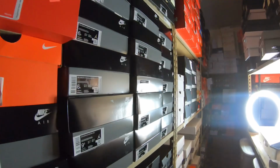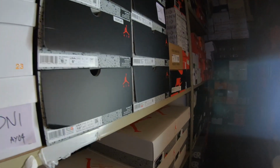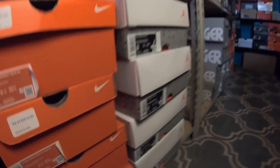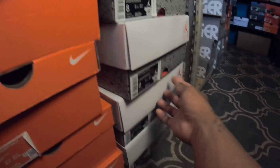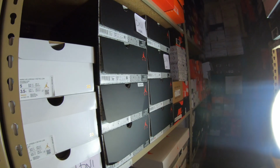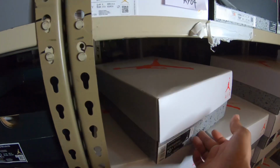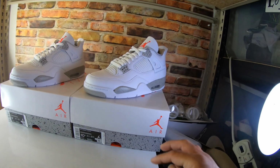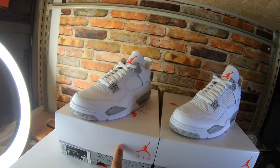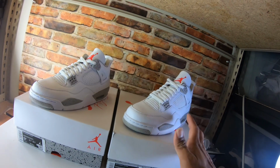Next, we sold the Jordan 4 White Oreo. We're looking for yung 9.5. Yung mga natitira natin nandito, bigger sizes. Ito yun, 9.5. Nandito siya. So here you go, size 9.5. Tapos may isa pa, size 10.5. There we go, 10.5. Yung 10.5, nabenta natin siya ng $294. And then 294 din yung 9.5. So both of them I sold for 294 a piece.